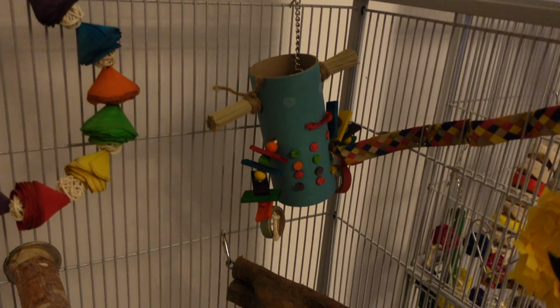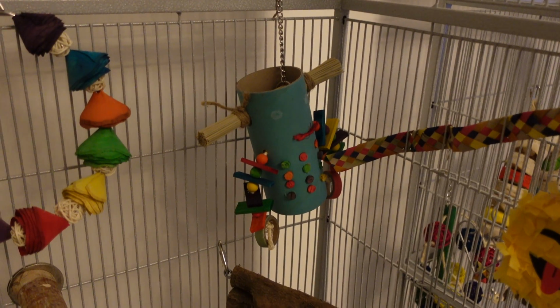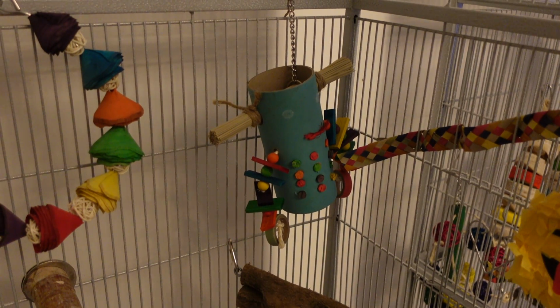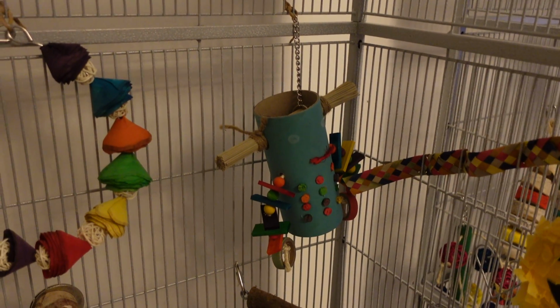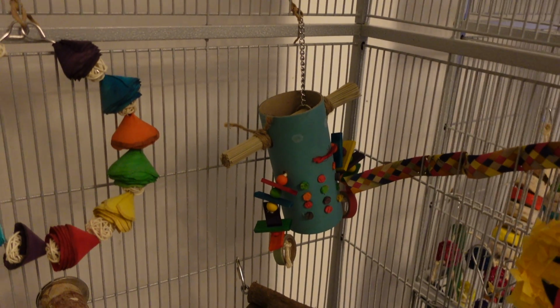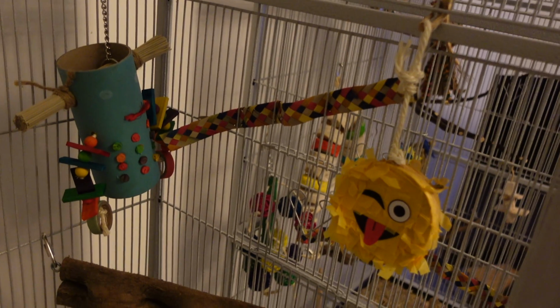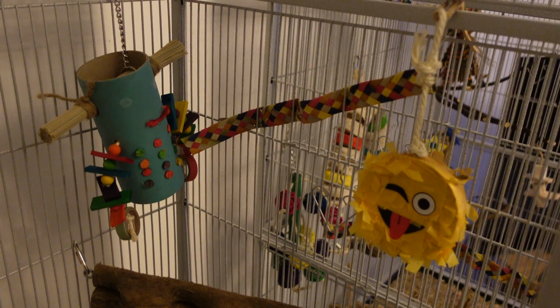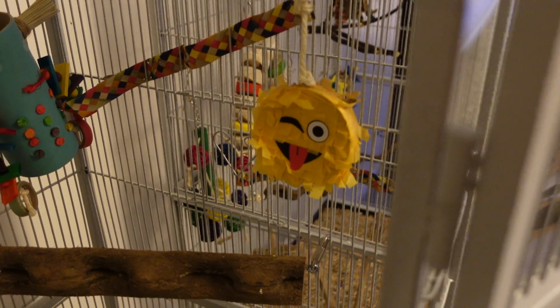One of my personal favourites here is Mr. Robot. I really like Mr. Robot. It's got lots of different things going on in it. It's got lots of cork, it's got some hardwood, it's got some sort of vines you can pull out, it's cardboard, it's all mostly natural. The only things we removed is the eyes to make it safe, but it's a really, really nice toy and gives them lots of fun things to do. Then just on the edge is just a little bit of Planet Pleasures sort of woven material, and then the emoji toy, which again Chip really enjoys.